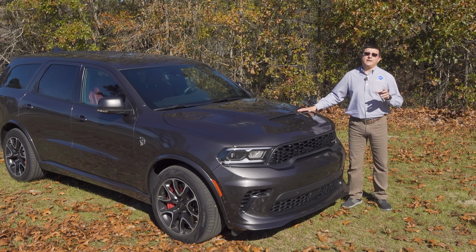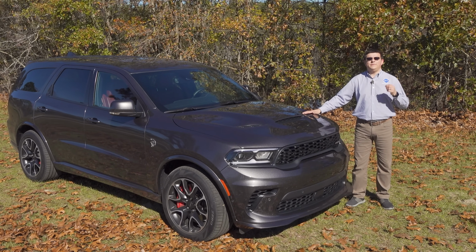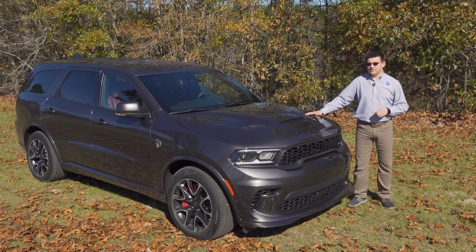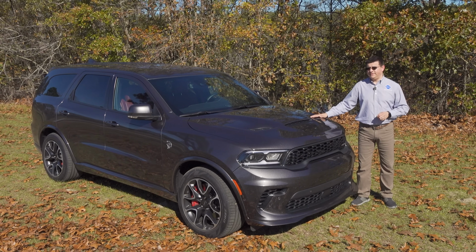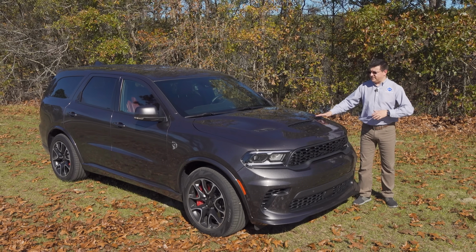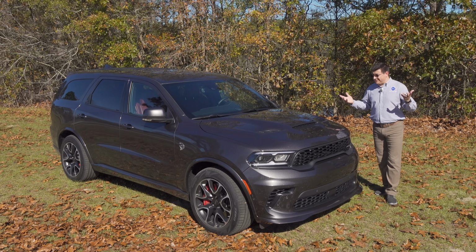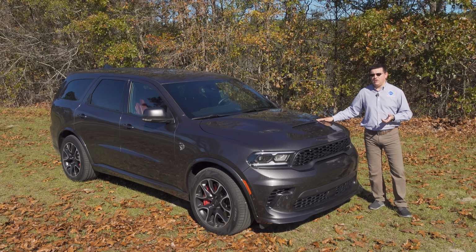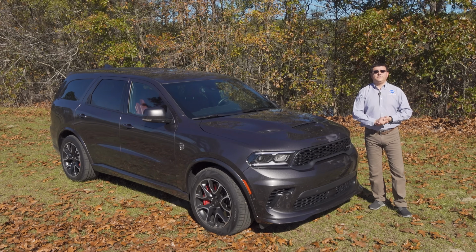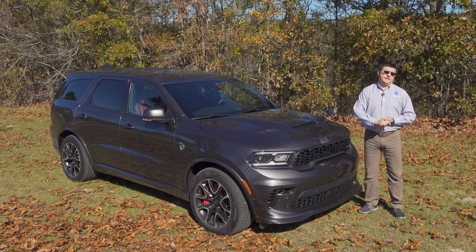For most folks out there, pricing is going to be the limiting factor. This is obviously the most expensive version of the Durango. It starts just under $81,000, of course, excluding tax, title, license, and that pesky destination fee. There are two ways to look at that price tag. This is either enormously expensive for a 3-row family hauler, or strangely a good deal when you compare this against a lot of performance SUVs and crossovers. It's a lot less expensive, for instance, than something like a BMW X5M, and it has a 3rd row that you can't find in the X5M.